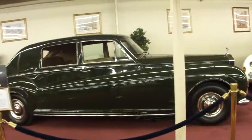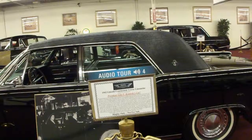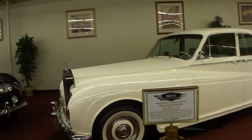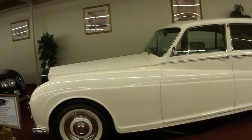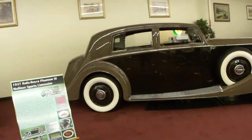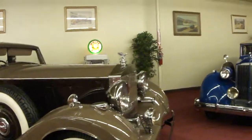'67 Rolls Royce. Here's JFK's, John F. Kennedy's car, '62 Lincoln Town Limousine, not for sale. And a '66 Rolls Royce Phantom 5, price $1,250,000. Now you know why I don't have a Rolls Royce. Can't afford it. '37 Rolls Royce Phantom 3, price $275,000. I'd have to sell my house.